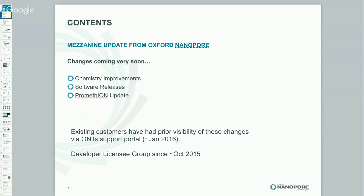So we're going to talk about some chemistry improvements that we're rolling out imminently. We're going to talk about some important software releases, and I'm going to give, I think, very importantly, a status update on Promethean. Obviously, you know that people have been waiting for and ordering that device for about 6 months now. So I think it's time for quite a detailed update for those people.